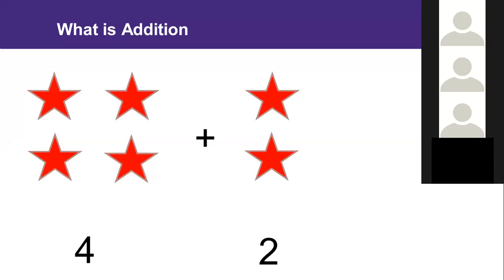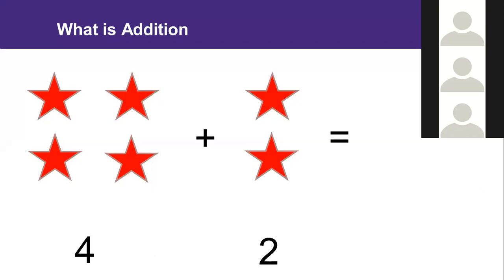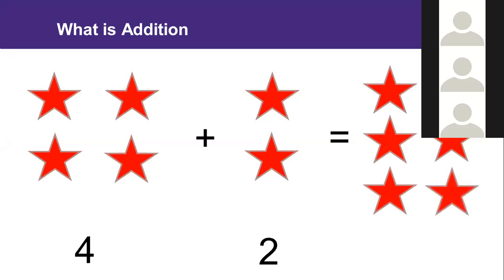Has anyone got the answer? Let's see. So this is the sign that we use, equals to. It's the sign that we use to see how much more we have. So we can see we've got 1, 2, 3, 4, 5, and 6. That's our answer. 4 stars plus 2 stars gives us 6 stars.